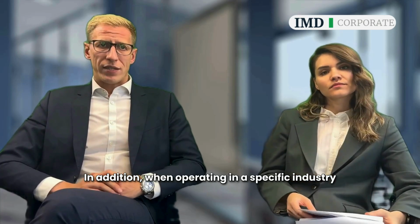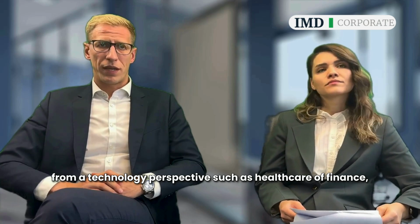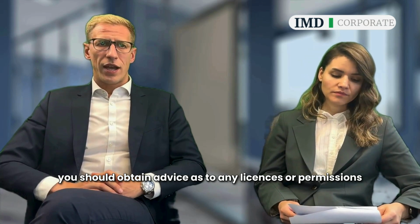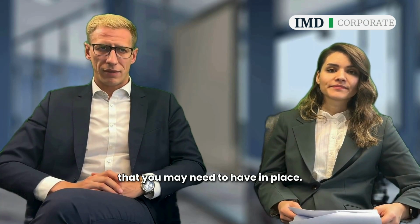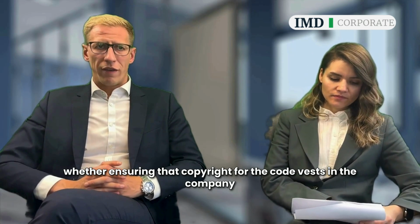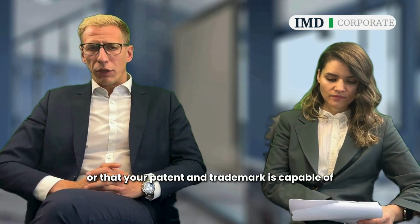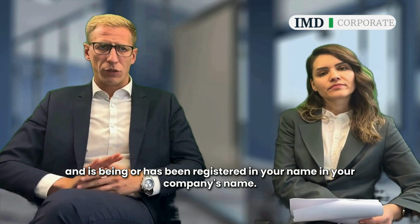In addition, when operating in a specific industry, from a technology perspective, such as healthcare or finance, you should obtain advice as to any licenses or permissions that you may need to have in place. Whilst it's not a regulatory requirement, it is also important to ensure that you have protected your intellectual property, whether ensuring that copyright for the code vests in the company, or that your patent or trademark is capable of and is being or has been registered in your company's name.